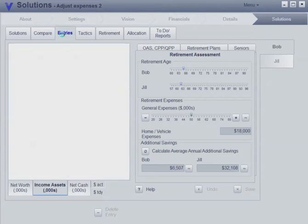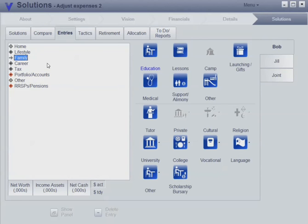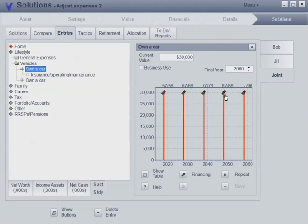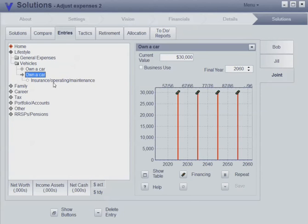Let's take a look at their vehicle expenses. So we go in here and we see they own a car here. Now, chances are they're not going to be purchasing cars out here. So let's delete these car purchases, and we think they'll just drive until 2050, which puts them at age 87 and 86. And they're probably not going to own two vehicles. So let's get rid of these ones, and we'll have them having two vehicles until about 2040. Change that.